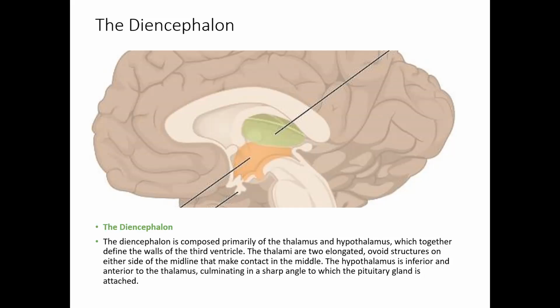The thalamus receives all sensory input except odors. Thalamus gets odors by way of the mammillary bodies, and the thalamus is also the structure that controls our autonomic nervous system. And it's the link essentially between the endocrine system and the nervous system. You'll learn all about the endocrine system in AP2.